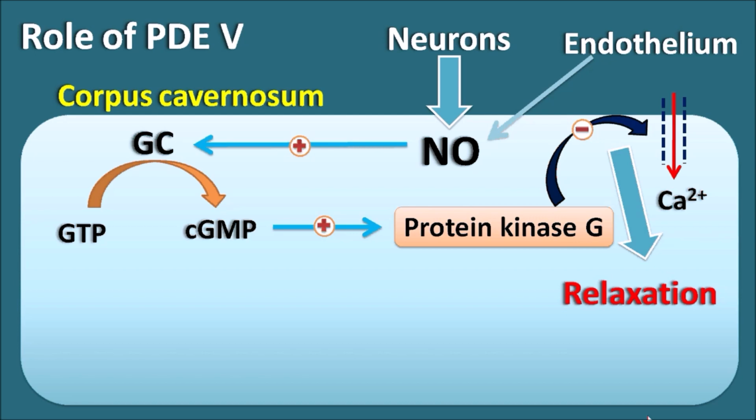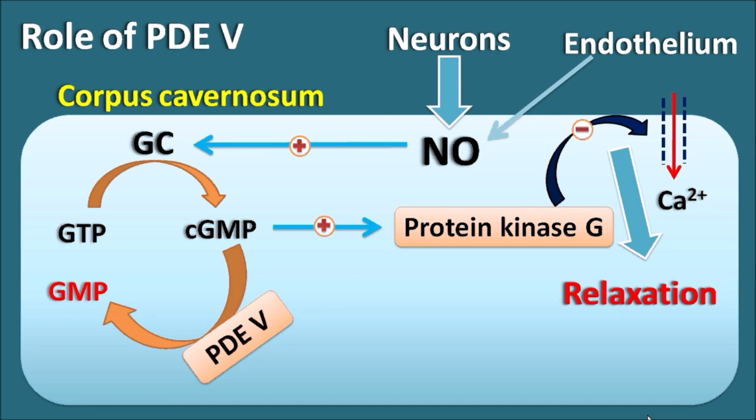Now what is the role of the phosphodiesterase type 5 enzyme? The important messenger here is cyclic GMP, which leads to relaxation of the smooth muscle, and cyclic GMP can be metabolized into GMP by phosphodiesterase type 5. This enzyme is more abundant in the corpus cavernosum, and it is inhibited by the drug sildenafil. So sildenafil inhibits the metabolism of cyclic GMP into GMP, thereby increasing cyclic GMP levels within the corpus cavernosum. Because of this action, there is more relaxation and more erection of the erectile tissue. So sildenafil causes smooth muscle relaxation and increases blood flow into the erectile tissue, which results in erection.